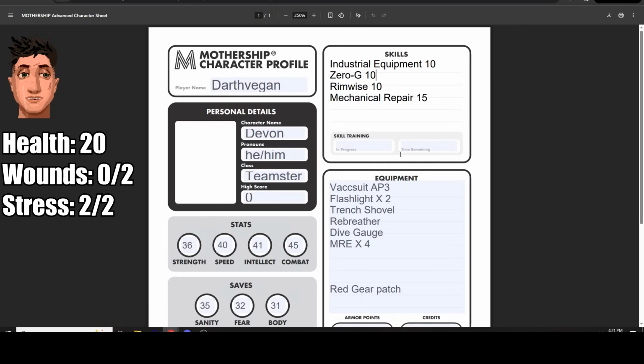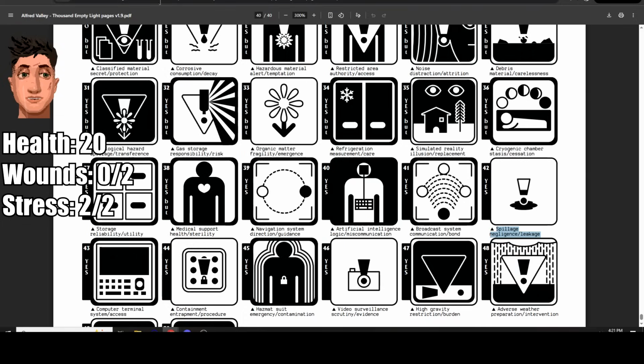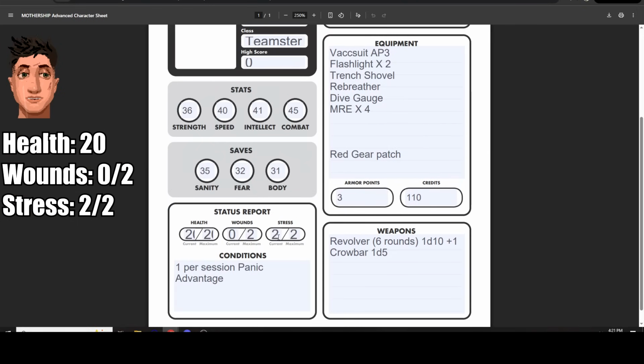Okay. Well, we'll just take the failure. But from now on, I'm going to roll 2d10s and add them together. So in this case, I would have gotten a 67 and a 41. One of which is still a fail because I have disadvantage. So we'll call it and say, yeah, I failed. So not only did I fail, that means I got a stress for a failed check. Now my stress is up to a 3.